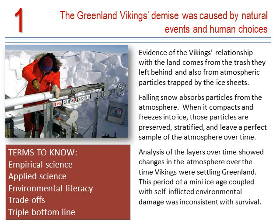And this period of the mini ice age, coupled with the self-inflicted environmental damage, was inconsistent with survival, which means basically the atmosphere was changing, and their methods of living on the land were not consistent with what was happening in nature around them. When you put two and two together, it was not conducive to their survival as a species in Greenland.